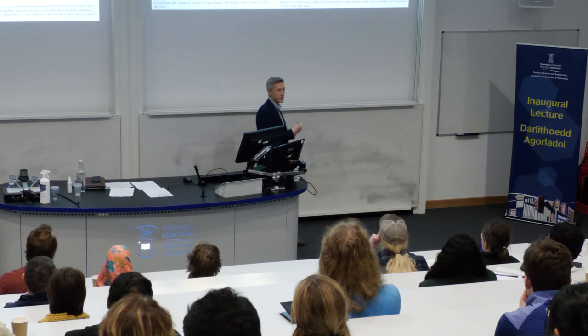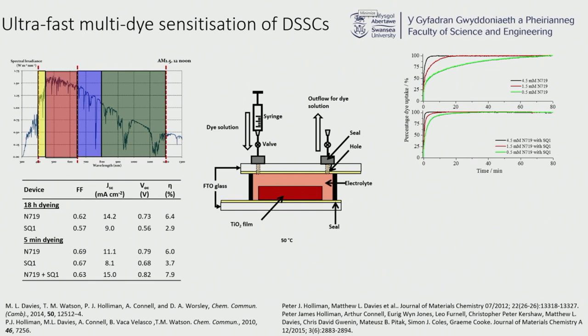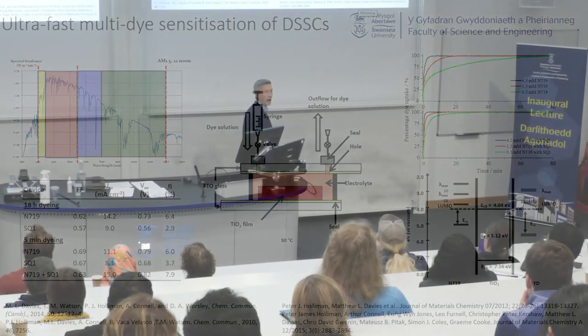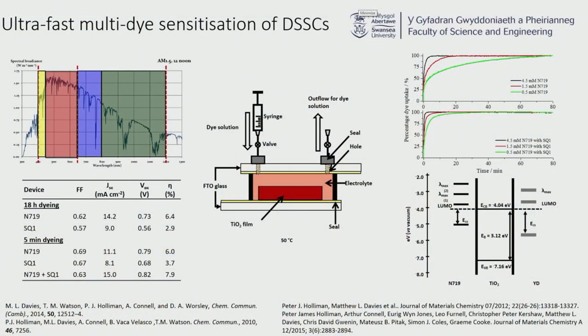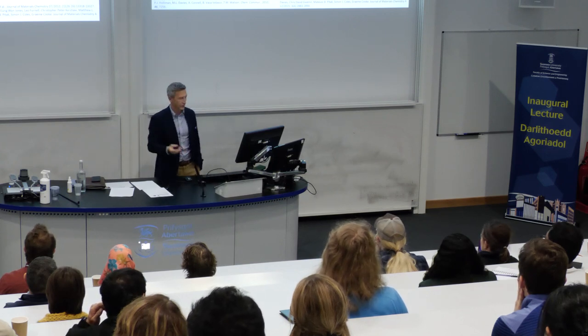And what we found is we could also use this technique to then mix dyes quite effectively and produce really high performance, or higher performance, I should say, photovoltaics in 5 minutes compared to overnight. We studied the dye uptake and understood the kinetics of the dye absorption to the surface of the semiconductors. And we did some nice photochemistry in Queenborough to understand the energy level positions of these dyes and why they're complementary. And we used a technique called photoacoustic calorimetry, which is really interesting because you fire a laser at something and instead of measuring an optical signal, you measure a pressure wave. You measure the acoustic response of a device, which is quite neat.